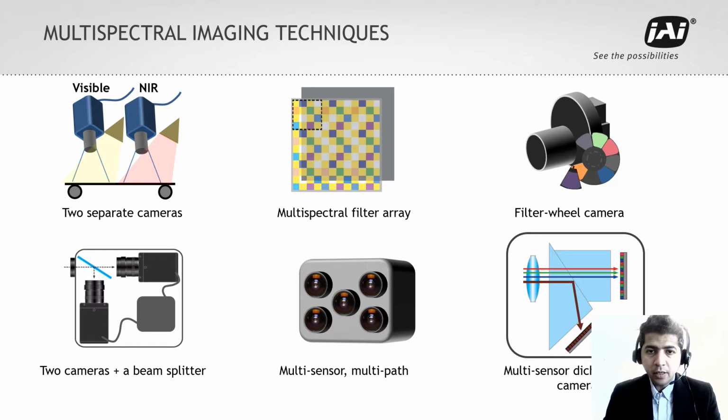Then there is a method that we also see often. It's based on filter arrays. It's basically a single sensor approach, and the sensor includes mosaic filters on the surface through which the spectral separation can be done. The other approach that we see in the market is something called a filter wheel camera, which includes a filter wheel that is placed in front of the camera, and you can do successive imaging by moving the filter wheel and get the required spectral separation.